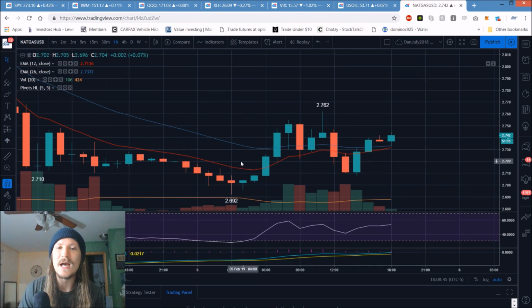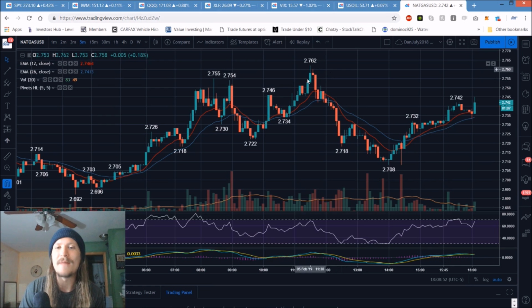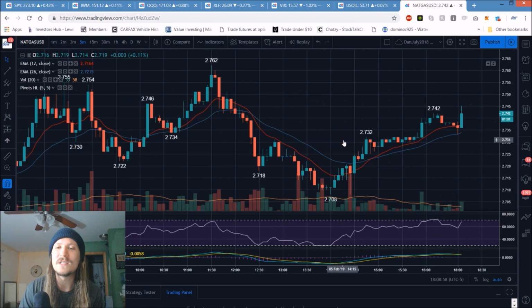Natural gas tried to bounce today. We did get an hourly trend change with a higher low and a higher high. But the red flag here was that bull break to confirm the hourly trend change. We got 5 minutes of follow through. The bull break occurred on one 5-minute candlestick, and we instantly gave that move back. That's obviously a red flag.